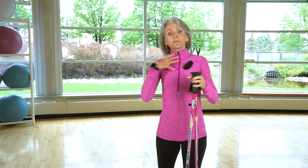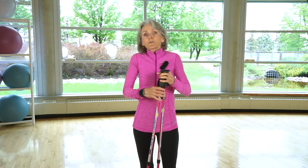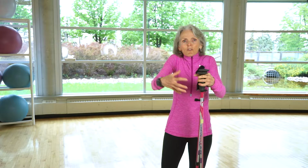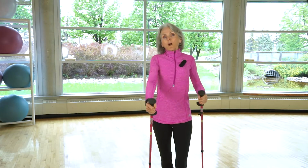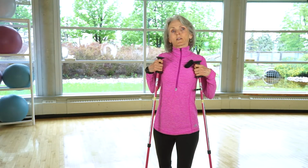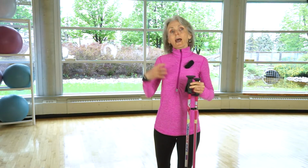Now let's look at the top of the shoulder area. Often through our everyday life and as part of aging, we start to go forward with using technology, computers, tablets and such, cooking, all our activities are done forward. When we're using Nordic walking poles, we're engaging our back muscles and our shoulder muscles, and they become stronger in the back, and as a result we have better posture. And better posture makes us feel better about ourselves and gives us more confidence.